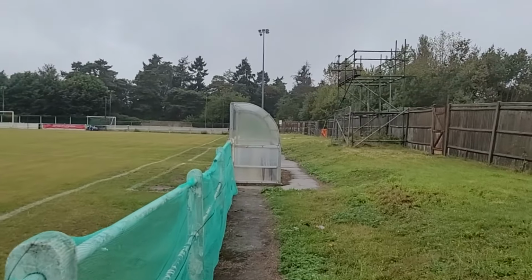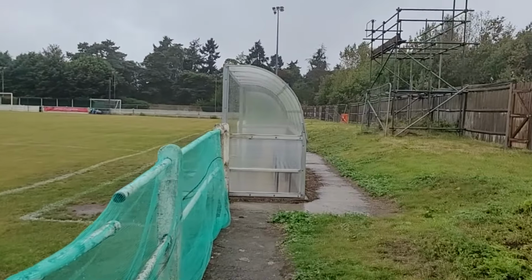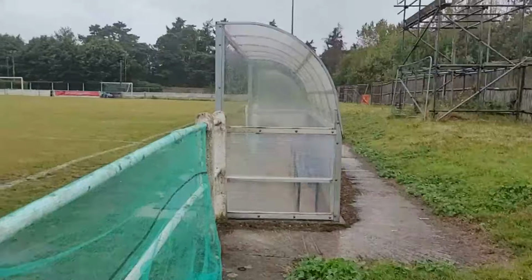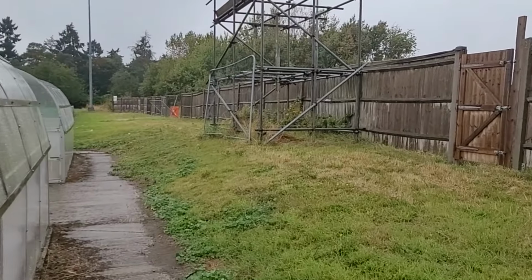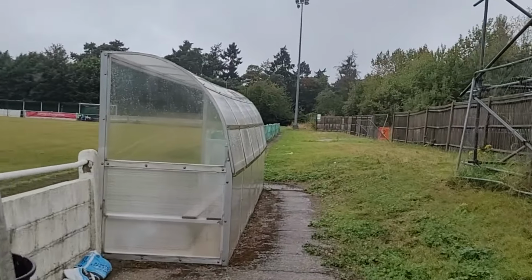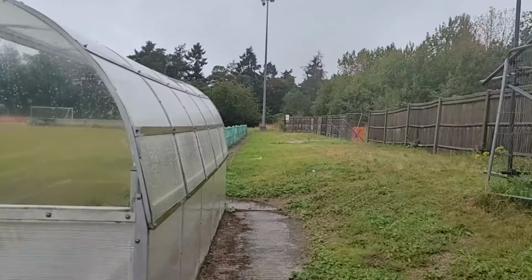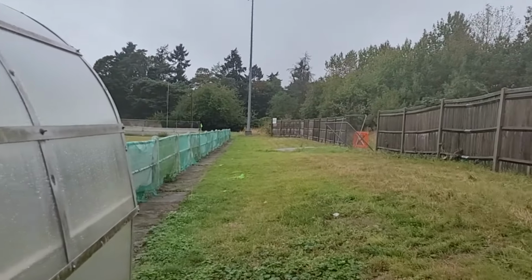Here's the dugouts, plastic. The first one's got a blue bench in it, or maybe two. I took a picture of the inside of that, and the second one has just got a little wooden slat in it. In Surrey, Godalming, near Guildford actually.